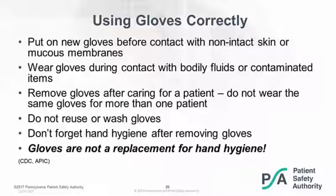But you must perform hand hygiene when you remove your gloves. Gloves are not a replacement for that. There have been some very good studies done that show when gloves come off, you still find bacteria on people's skin. Now, whether they contaminated their hands removing their gloves, or maybe the gloves had tiny imperfections, we don't know. Another part of using gloves correctly is you need to do hand hygiene before you ever don the gloves.